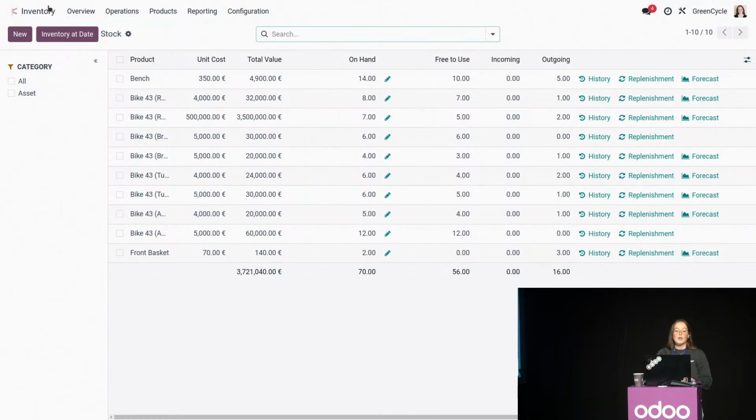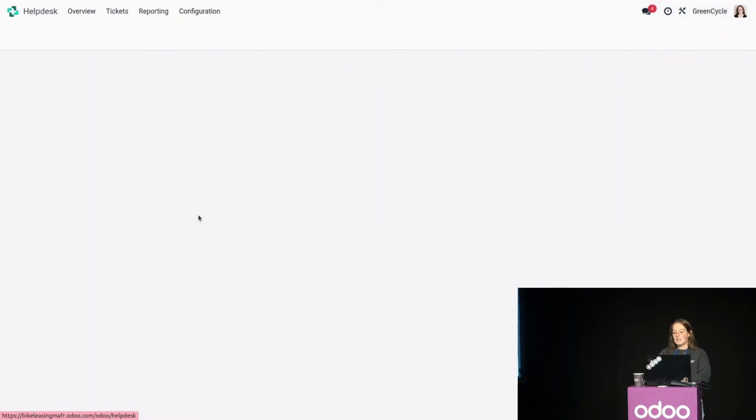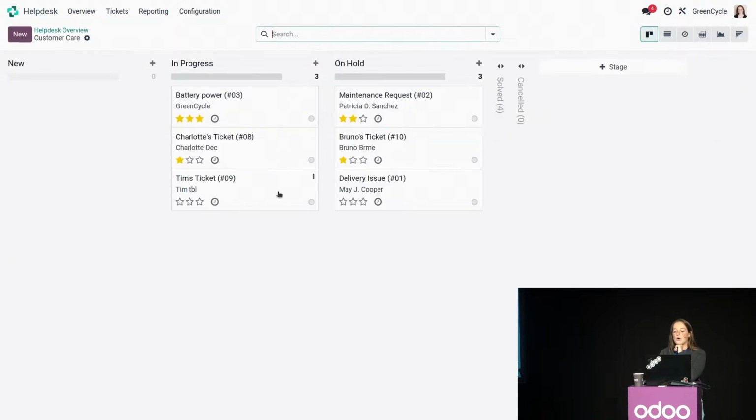That is great. Well, we said before that it was important to handle all administrative stuff, sales, purchases, but it's also important to make sure that you have a good after-sales service. Customers need to feel confident that you will help them. How I can do that is thanks to the Helpdesk application. Its goal is to be an assistance center. You can configure it and have a pipeline, a view on all the different requests that are ongoing, like here, and have a good view on everything.